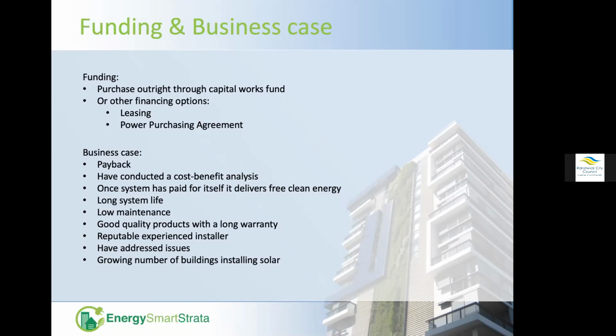We need to show them things such as the payback. We need to show them, yes, we have considered and conducted a meaningful cost-benefit analysis, which is reasonably accurate. Yes, we know that once this system has paid for itself, it will be delivering free, clean energy for the life of the system, a very, very long time. This is a long-term investment, and the product has low maintenance as well. We want to show the executive committee we have considered the warranties and looked at good quality products. We're trying to convince an executive committee to spend money on this, so we need to present all this to them.